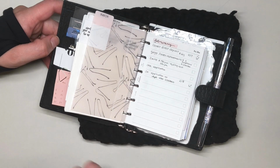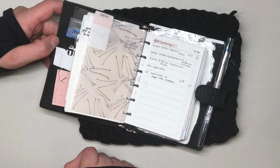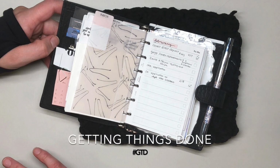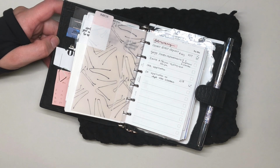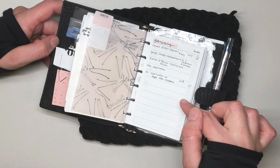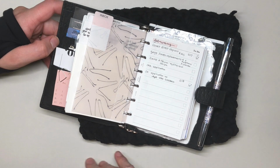So I went back to this method called getting things done. This is the way that I adapted this method. I'm not saying that this is the perfect method or the best method out there. This is just my planner system. So at the beginning of each month, I sit down and I write a list of things that I want to accomplish. Anything and everything can go on here.